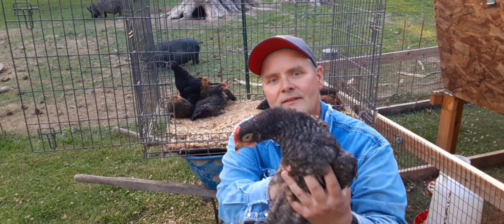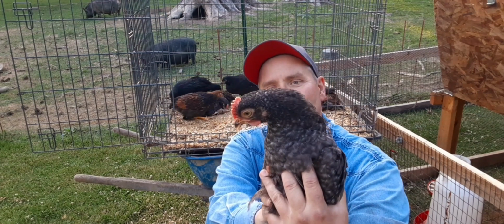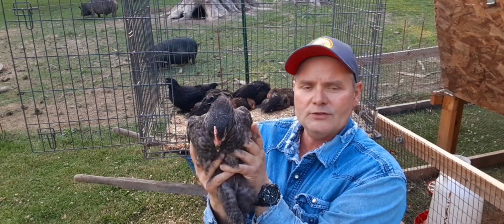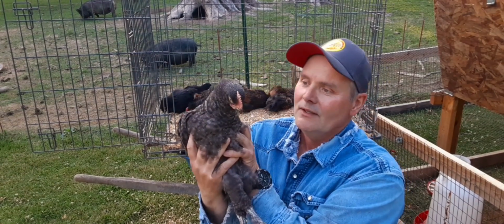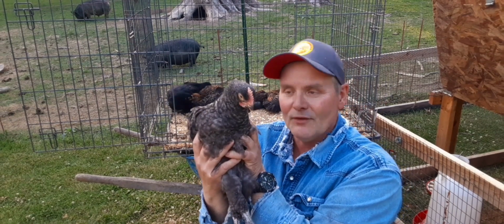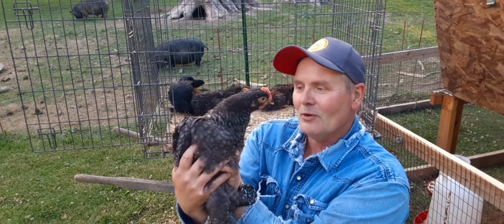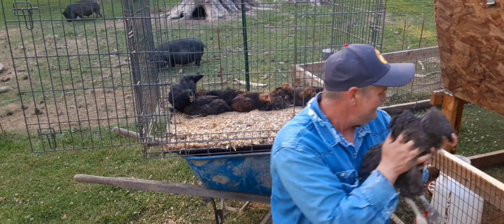Now, this one here, big comb, nice big wattles, big bird, and one of these with the barred pattern was actually trying to crow. So I'm going to blame this guy on the crowing, and I'm going to say you're a rooster. So I'm going to mark one for the rooster.